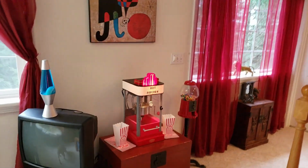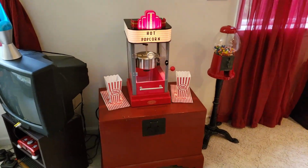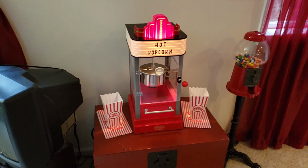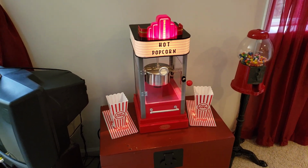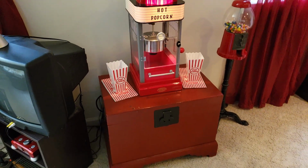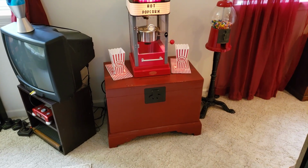And then moving over here, we got the popcorn machine because you gotta have a little hot popcorn. Now, granted, I don't actually use the popcorn machine that often, but on the rare occasion, it makes some pretty amazing popcorn. And I've got the little popcorn buckets and stuff there in the bags. And then it's sitting on this old school chest here, this red chest.